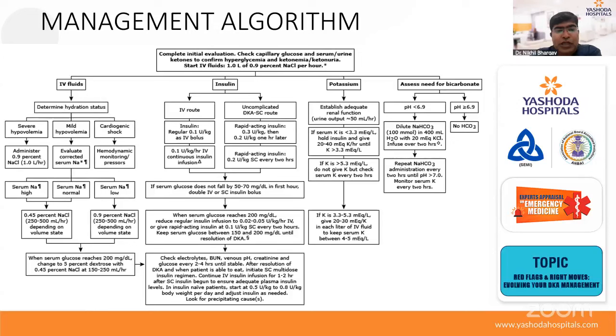We keep checking electrolytes, blood urea nitrates, venous pH, creatinine, and glucose every 2 to 4 hours until the person is completely stable. We'll also continue IV insulin for 1 to 2 hours after the subcutaneous insulin regimen begins. The reason is, sometimes when you suddenly stop IV insulin and just give subcutaneous insulin, there can be a sudden surge of sugars again.